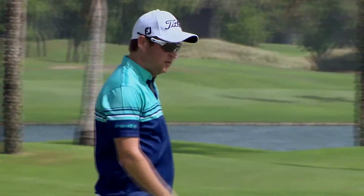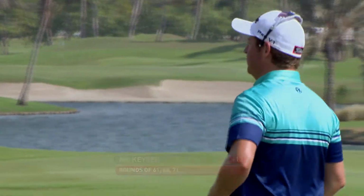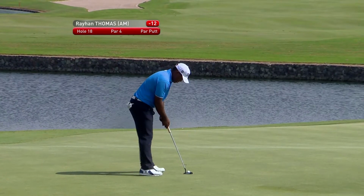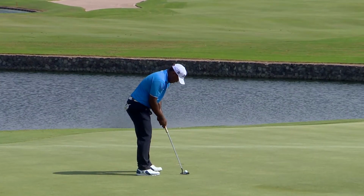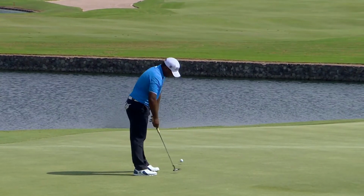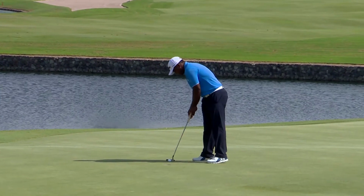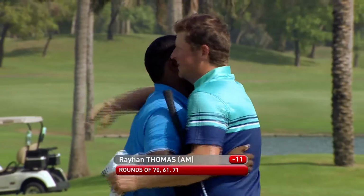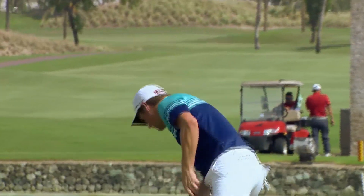Congratulations to MG Kaiser. My word, he made it tough on himself, but he got there in the end. 61, 68 and a 71 after all kinds of trouble at the 17th. Be great for Thomas to round this off. It's been a terrific defence of his own title. He puts it wide. In the end, the gap is a couple of shots for Kaiser, but it's been a terrific race, a titanic struggle all the way to the 18th. Great sportsmanship as well. Well done to both players, but congratulations to MG Kaiser, the Dubai Creek Open champion.